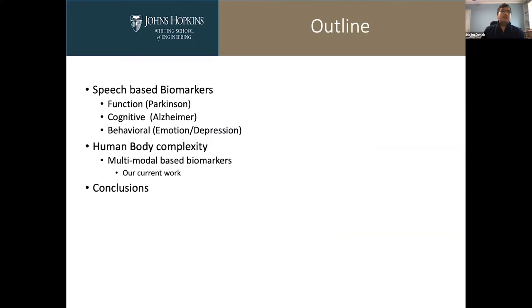Then in the second part of the talk, I will move to something we're doing recently at Hopkins, which is saying that speech is one circuit of the brain, one biosignal. The human body is a really complex system, it's not just speech. So we want to study other biosignals or multimodal biosignals that give us different insight about different circuits in the brain. I say circuits because I'm in electrical engineering, but it's something going on in the brain. We finalize with some conclusions and where we're taking this work to the next level, for example, with the work with Peter on frailty.